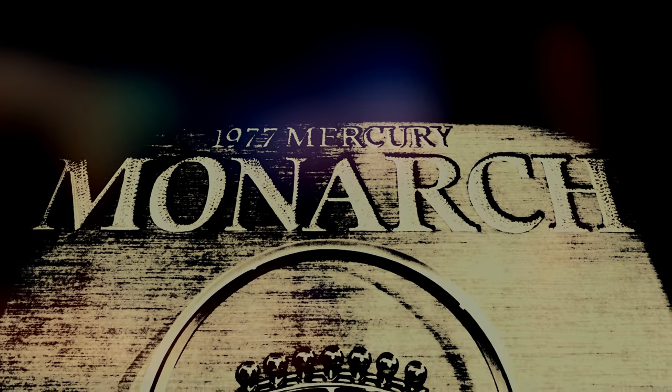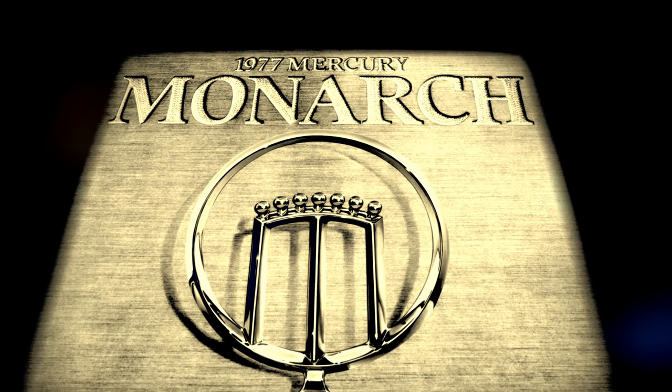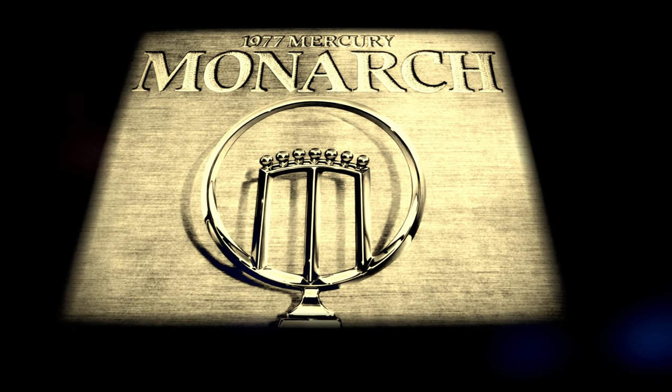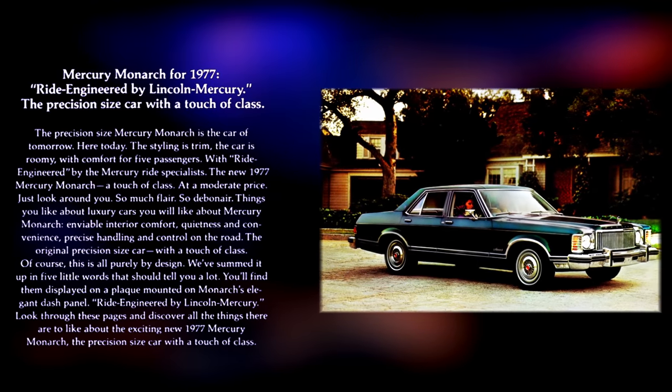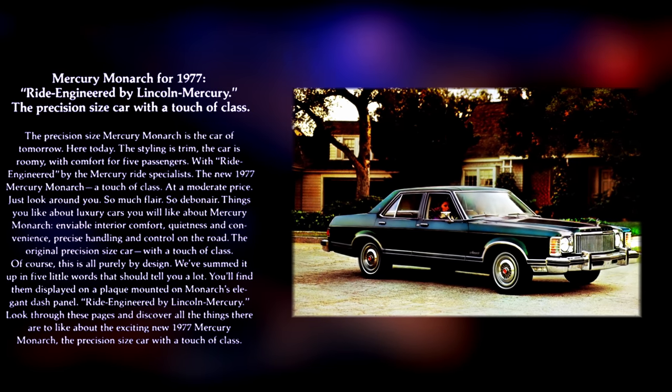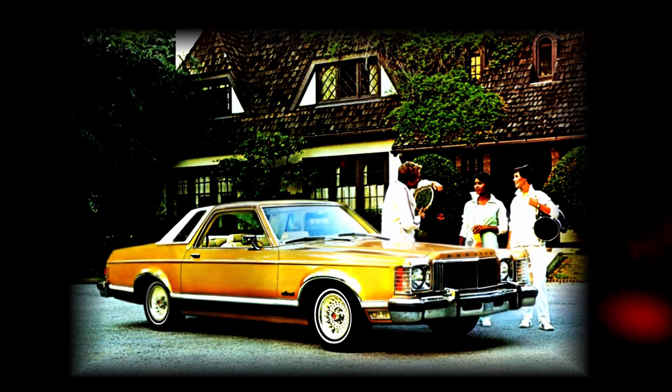Monarch for 1977 continued to move slightly more upscale, with revised color and trim options. Mercury would continue to try to distinguish Monarch from its plebeian siblings by touting its debonair precision size and appearance. The Mercury division did invest effort into further smoothing out the bumps, with a program christened Right Engineered.